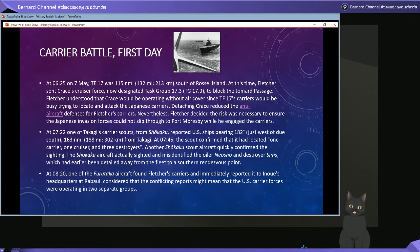And when you're on the plane and look from above to the ground, you'll miss almost all small detail. So yeah, they just assume what it is. They just see a carrier, a cruiser, and a destroyer. After they relay the message to the Shokaku carrier, Shokaku sent a lot of planes against them and believe it is an enemy carrier. But no, what they misidentified is the Neosho and the Sims, just an oiler and a destroyer.